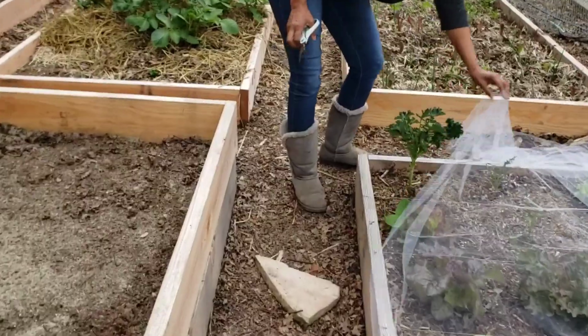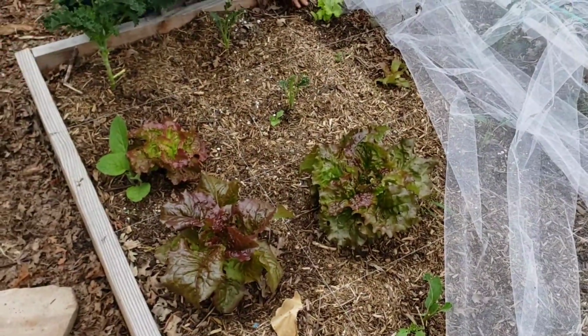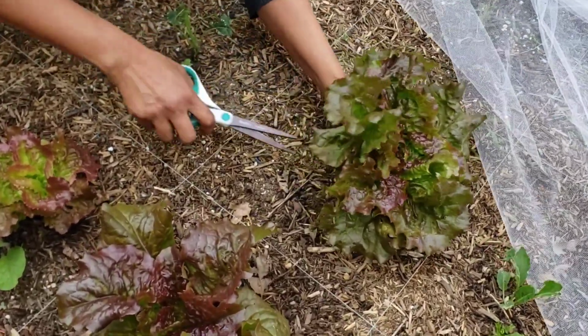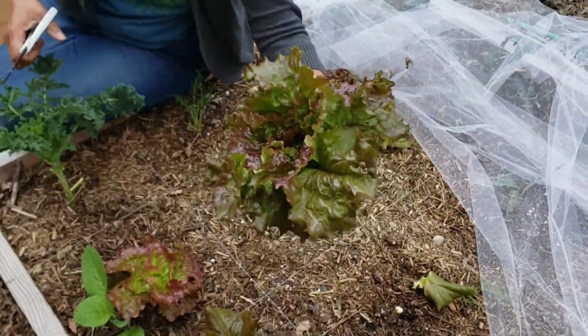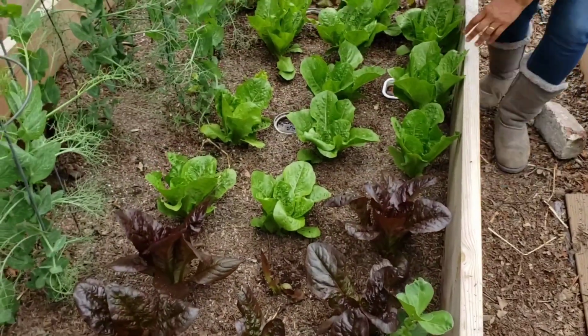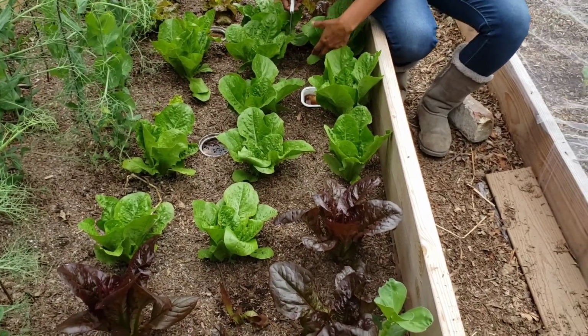I've got some brassicas growing here and the bugs tend to like these, so I've covered it up with some netting. But this is prize head lettuce, and I'm gonna cut this one off at the base here. Isn't that lovely? And I'm gonna get one of these green ones too. These are called cos lettuce, Paris cos lettuce. And let's see, which one do I want to get?